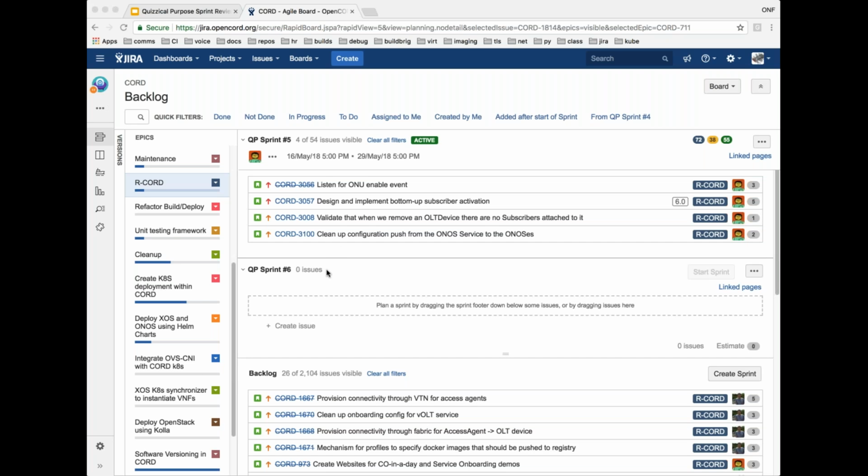And that's it. The other two: 3008 is another validation in the OLT service, and 3100 is something that we realized Friday that we may need to do, because all the ONOS services we have behave in a slightly different way, so we want to unify them and document them and make it easier for the user to understand how to use them. But I think I added this one in the wrong sprint, because coming up Friday there was no way I was going to work on that in this sprint.